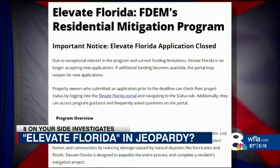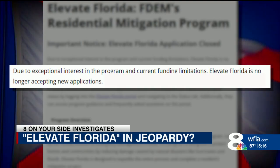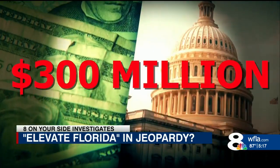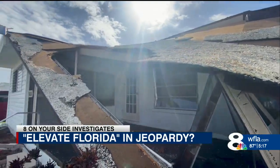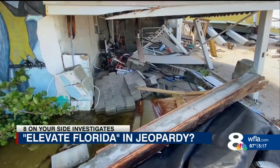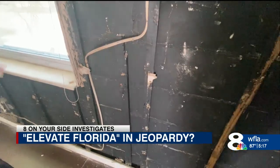Elevate Florida stopped accepting new applications on April 11th, citing funding limitations. That same day, the Federal Emergency Management Agency eliminated $300 million in funding for another program meant to help make communities across Florida less vulnerable to storms. It was called the Building Resilient Infrastructure and Communities Program, or BRIC. But Biddle worries that Elevate Florida could face the same fate as BRIC.